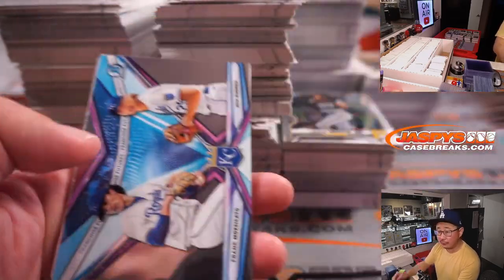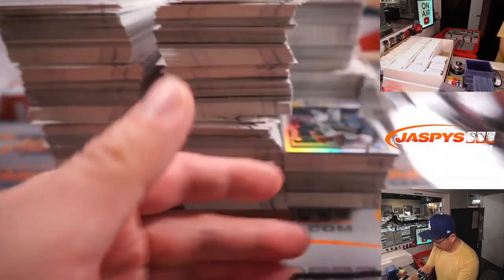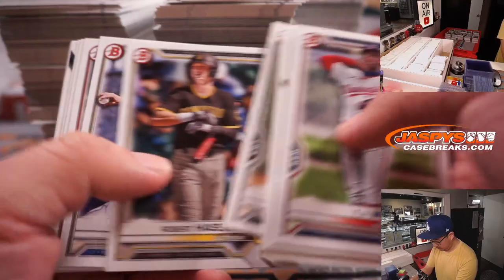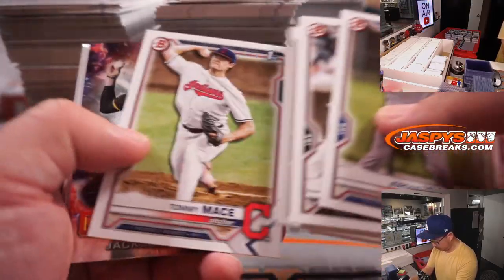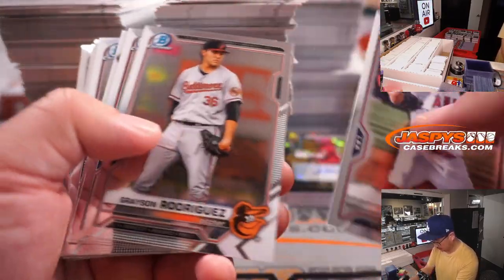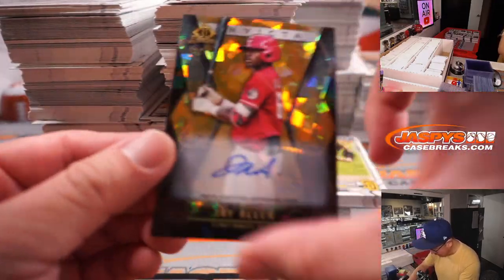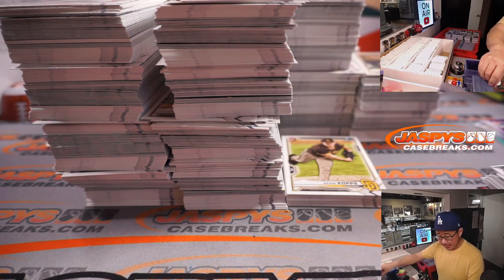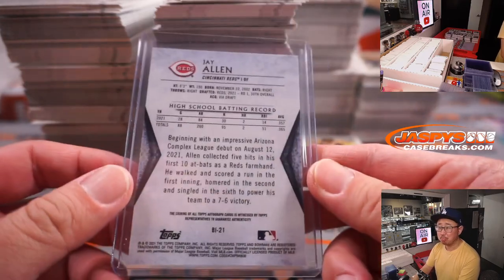It's Robert Pawson, purple paper to 250. We have a nice Invicta auto coming up. And it is Jay Allen. Nice. 19 out of 50. Atomic refractor. Jay Allen autograph. That's pretty sweet. That goes to the Cincinnati Redlegs. That'll be for Mark Bissett. There you go, Mark. It's a cool looking card. Let's go into a 100 top loader, maybe? It's a little more comfortable in a 100. Yeah. That's pretty sweet.